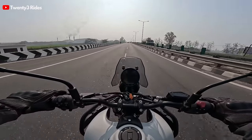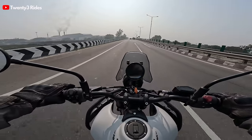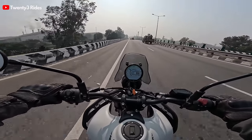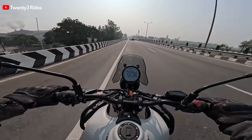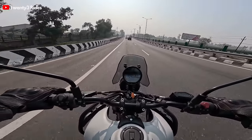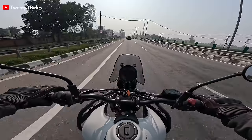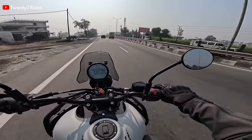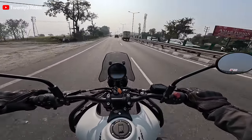My plain and simple and most importantly honest answer about that is yes, this machine has vibrations. So if you are expecting that you will be doing 120 kilometers per hour with zero vibes on the handlebars and zero vibes on the foot pegs, then I think you are expecting too much from a single cylinder.